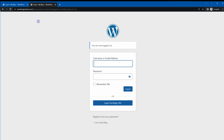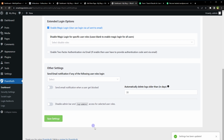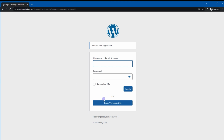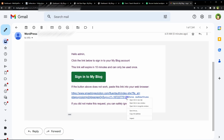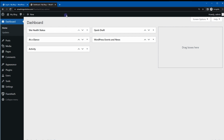But log out, I'm closing it. Let's go back, disable two-factor auth, save settings, reload, login via magic URL, username, continue, check your inbox, copy the link, paste the link in browser, and we are logged in without providing password and without two-factor auth.